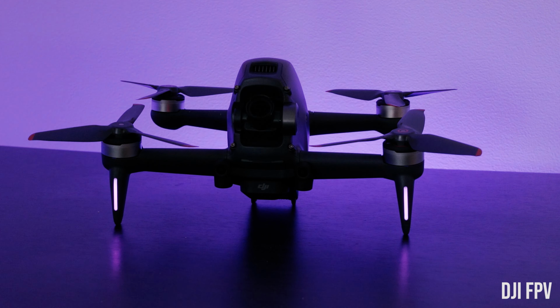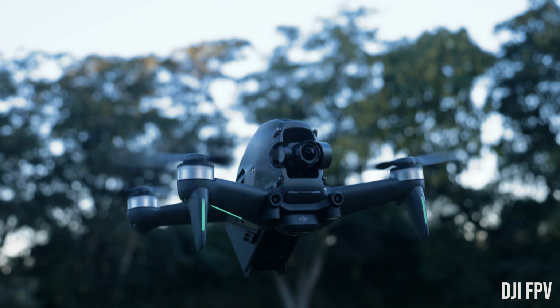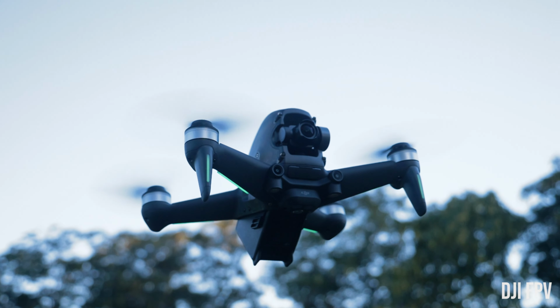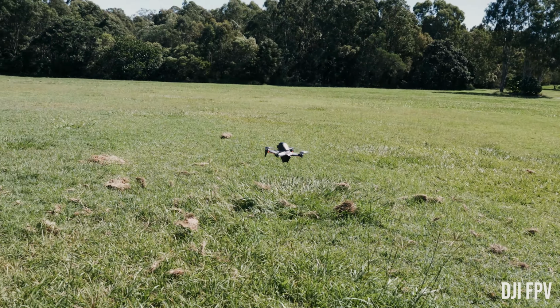I would love to dive into the full FPV experience, but I think for people out there, if you want to start out with an FPV drone, then this is perfect, because the thing that's so crazy is when you unlock the full FPV mode, you have an emergency brake and hover. So if you've used any other cinematic drone from DJI, you'll know that when you let go of the controller, it just hovers.